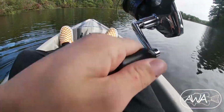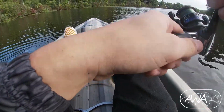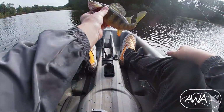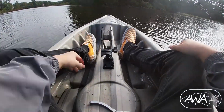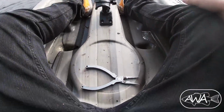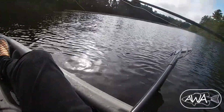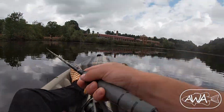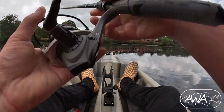Oh! Big perch. He smacked it. Getting tired of the perch, guys. It's fun. Not what I'm after, though. Not what I'm after at all. Oh yeah, they're getting chased right there. That's pretty crazy.